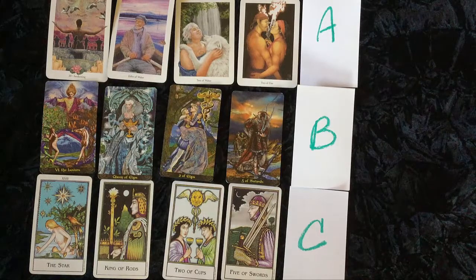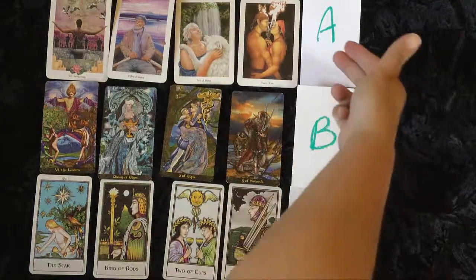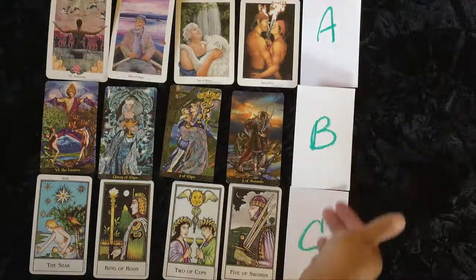Quiz time. You're a beginning tarot reader and you need to pick a deck. Which tarot deck do you choose? We're talking about picking your first tarot deck. Do you choose A, B, or C?